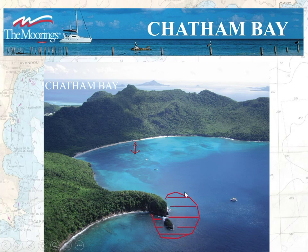That's also wonderful snorkeling. There are a few beach bars there, Sunset Beach Bar and Seki's Beach Bar, which also offer barbecue at night. If you do want to eat ashore, that is also possible in Chatham Bay.